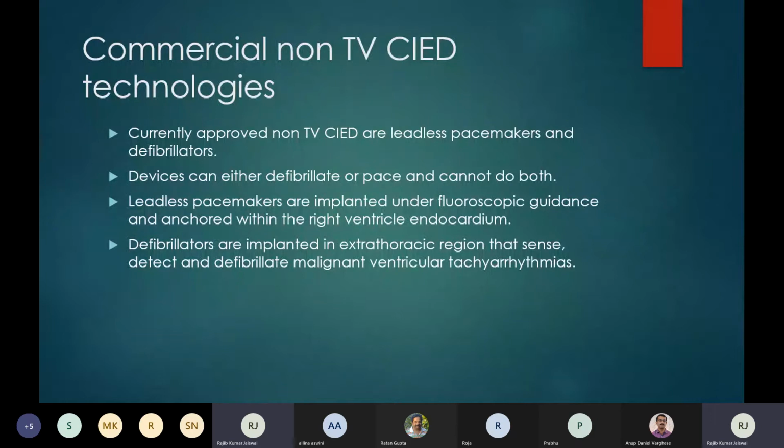So commercially available non-transvenous CIED technologies are as follows. They are approved by FDA and they are called leadless pacemakers and defibrillators. But they can either defibrillate or pace. They cannot do both. So leadless pacemakers are implanted under fluoroscopic guidance and are anchored within the right ventricle endocardium.